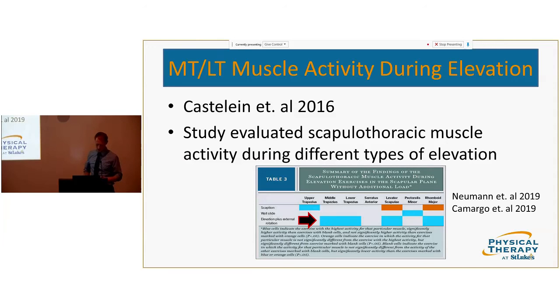And then on the side there, these are not randomized control trials, but they were put out in the Brazilian Journal of 2019, and basically look at the middle trap, low trap, upper trap, and their effects, and the serratus. So not necessarily your big randomized control trial, but I think very good educational reads for the shoulder.